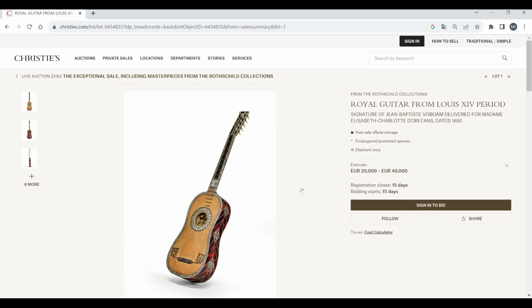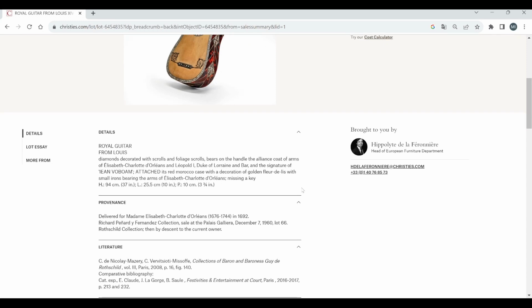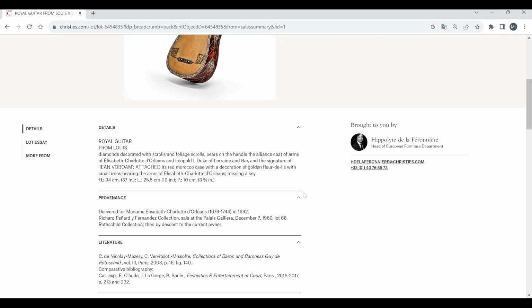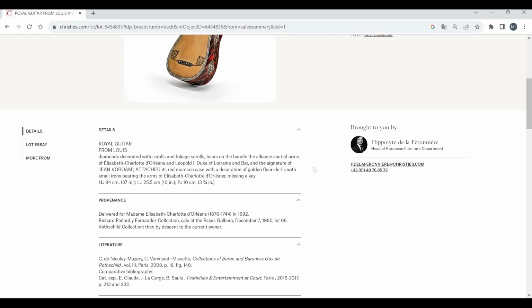Let's quickly read a little about it before we look at the pictures, so we understand what's going on. We've got a royal guitar from Louis XIV, decorated with scrolls and foliage. The scroll bears on the handle the alliance coat of arms of Elizabeth Charlotte d'Orléans and Leopold I, Duke of Lorraine and Bar, and the signature of Jean Voboam attached. Its red Morocco case has decoration of golden fleur-de-lis with small irons bearing the arms of Elizabeth Charlotte d'Orléans, missing a key. Height 94 centimeters or 37 inches, length 25.5 or 10 inches, and 10 centimeters, 3.25 inches as the other dimensions.